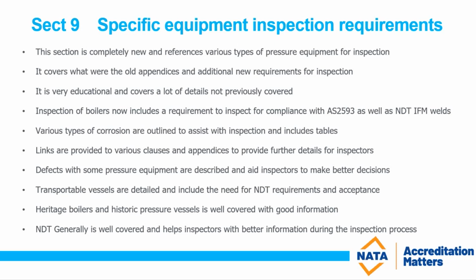Next, any questions? Yep, we've got a question from Tony Major, clause 9.2 boilers. This mentions fire tube boilers only. Will this expand to include water tube boilers, specifically the common smaller vertical water tube boilers? The clause refers to part of the boiler shall be subjected to testing and all welds are included. Could you clarify the scope of the testing requirements?